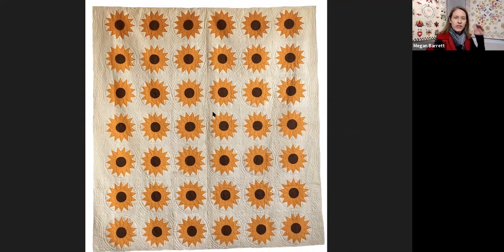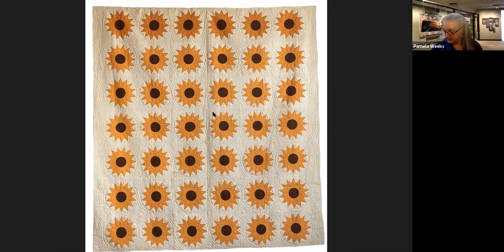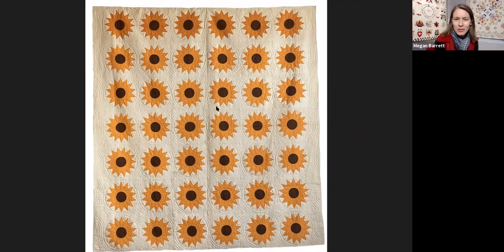Yeah, and the petals are pieced. The brown centers are appliqued on top. Yeah, I was just counting them. It's 14 points to each sunflower, I think.